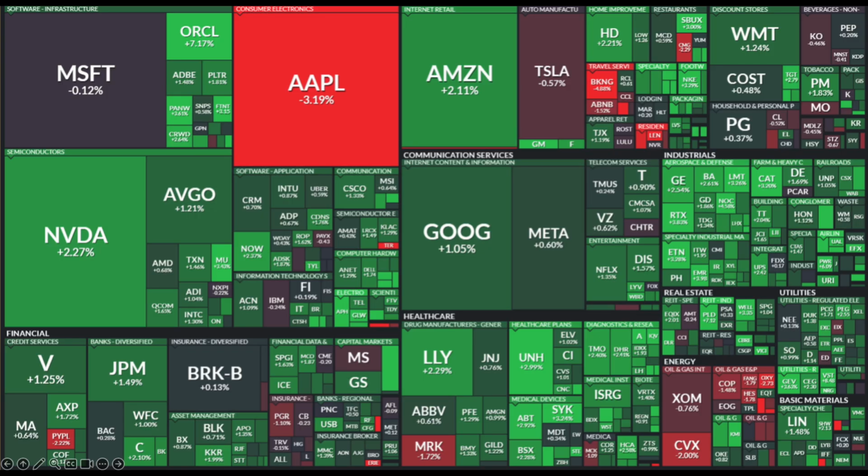And here we are with the heat map. As you can see, this is a lot more green across the board. Again, the rally is broadening. So it's not just the Amazon or the Apple or the Nvidia or Microsoft. You're seeing a lot of the other sections looking green here, and over here.